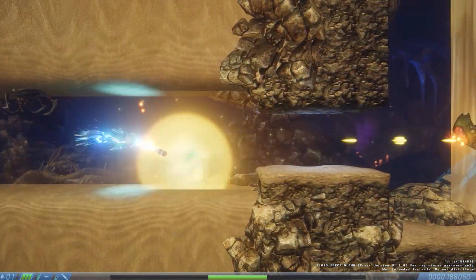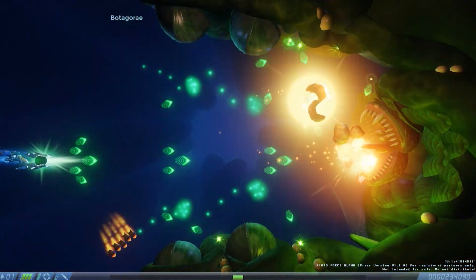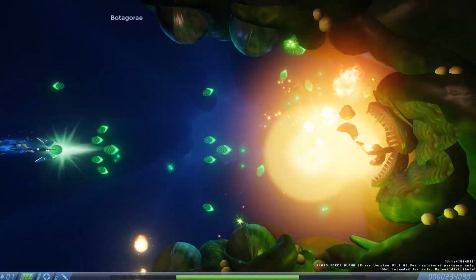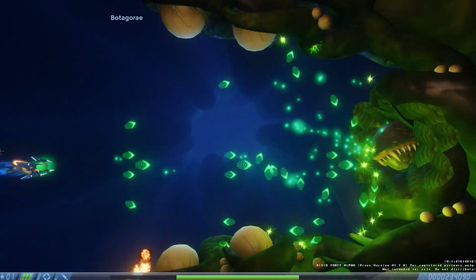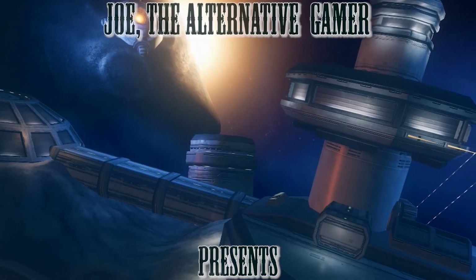I stumbled across a hidden gem for a new side-scrolling shoot-'em-up. Rigid Force Alpha is a smaller game released this year, and it's one that's definitely worth your time that provides fast and fun action. Ladies and gentlemen, I present to you my review for Rigid Force Alpha.